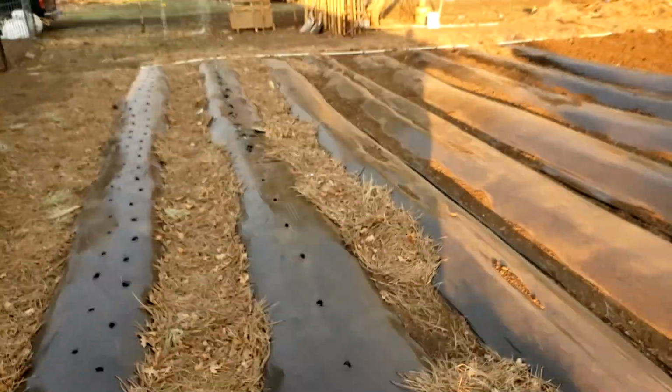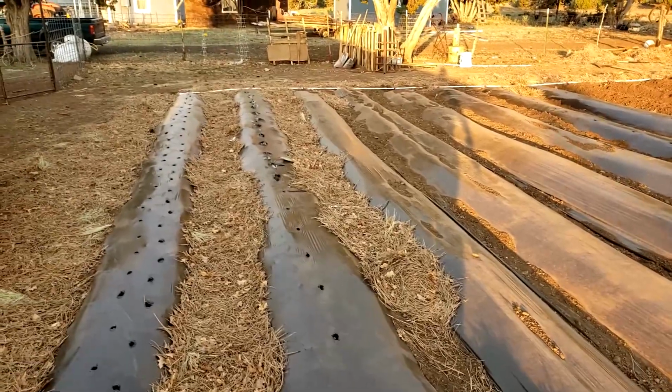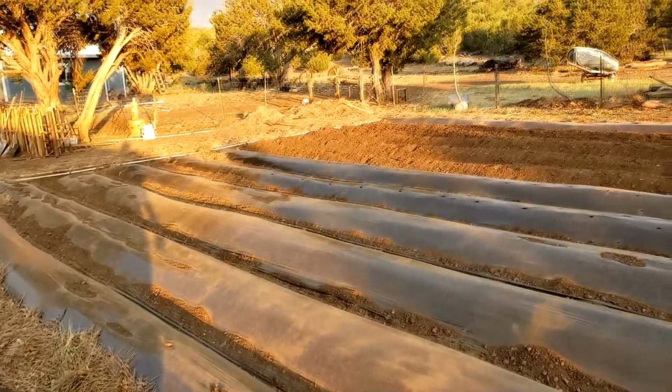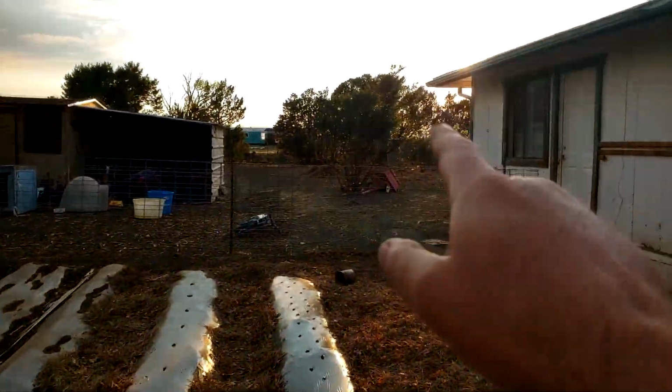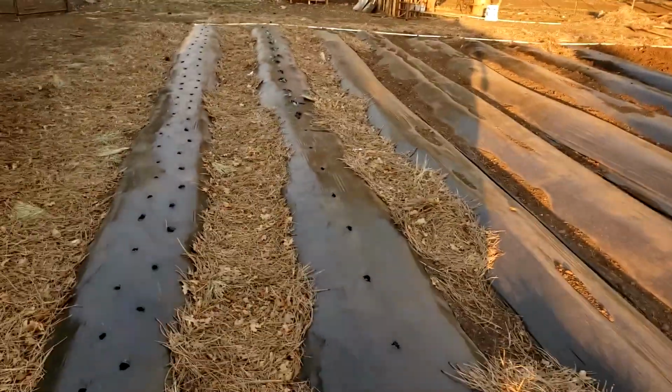There's some cabbage plants my wife has transplanted there, and the wind really beats them up, so they may not do too hot, but you can see our pile of pine needles over here. This one's almost gone, and we have another bigger pile back there that we'll use to spread around on all this. But that's an update on the garden here.